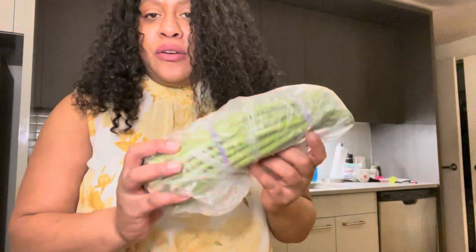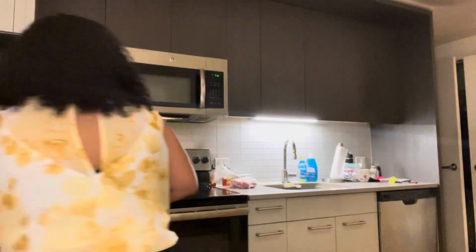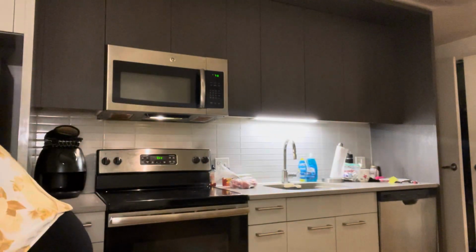I'm gonna be making this asparagus tonight. I saw a really short video on YouTube of Gordon Ramsay and how he makes asparagus. It's like 50 seconds, but I never thought to make it that way and it looks so good. So I'm gonna try that out tonight with the salmon and the red potatoes.